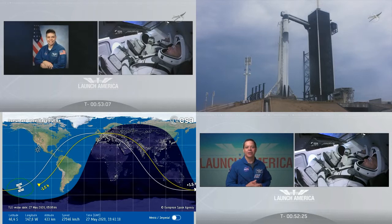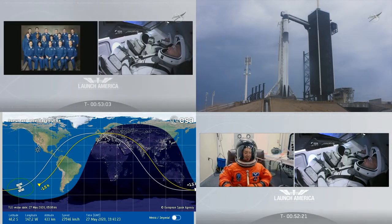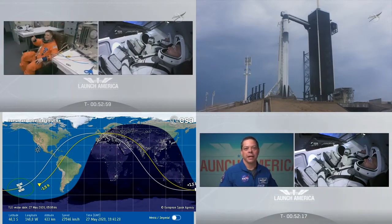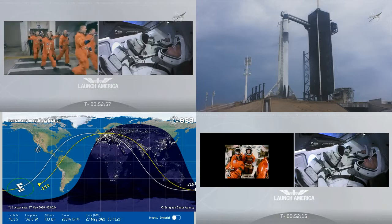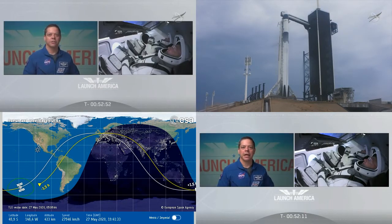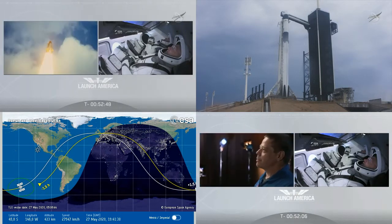My career at NASA has spanned a couple of decades at this point. I arrived with the class of 2000, went through the training program, primarily focused on the space shuttle and the International Space Station, learning those systems. Having launched a couple of times on vehicles, the second time was definitely different than the first time.